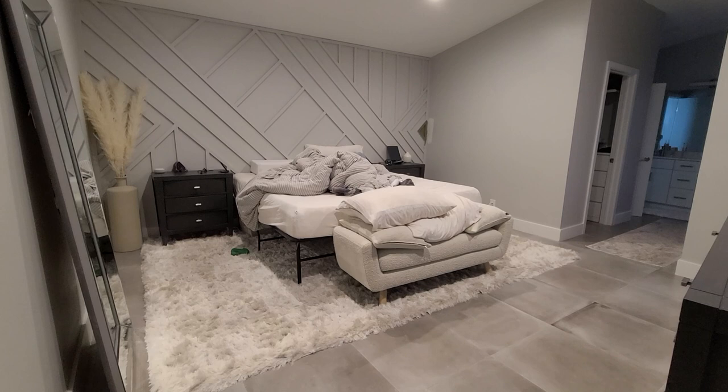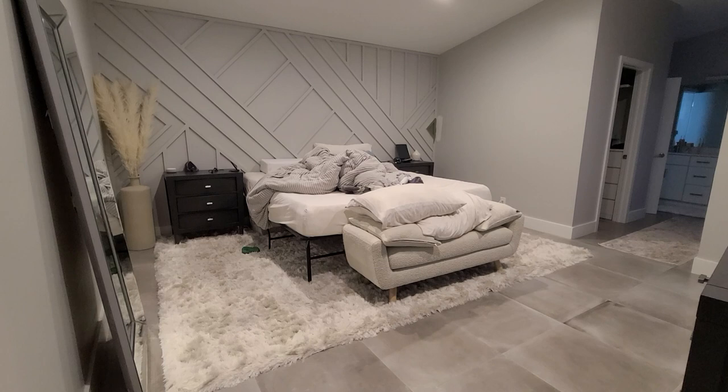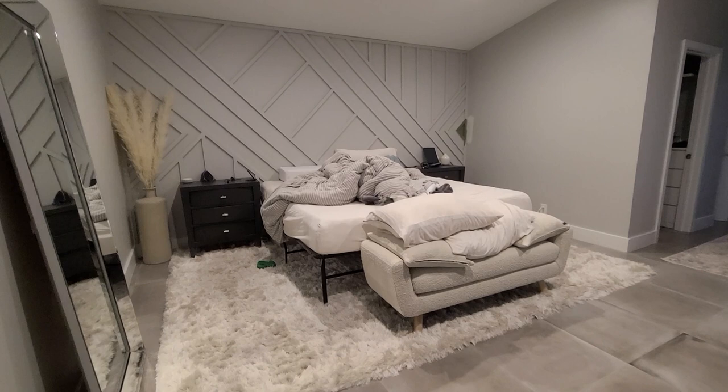All right, so I know I just posted the reveal of this beautiful accent wall, and we're not going to take it down, but we are going to change it. So I'm going to revamp our master bedroom.